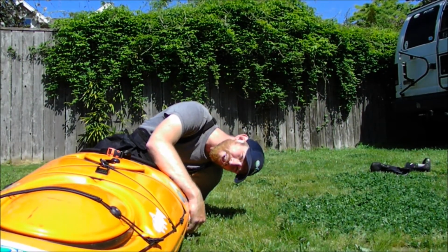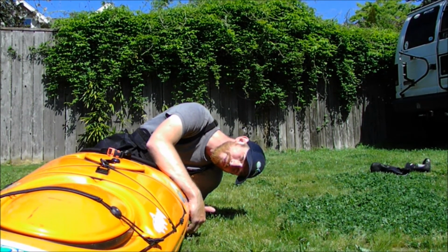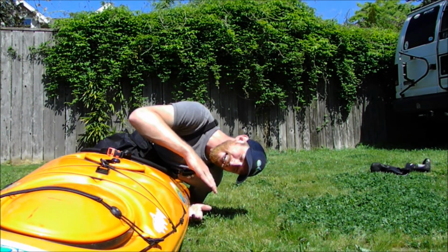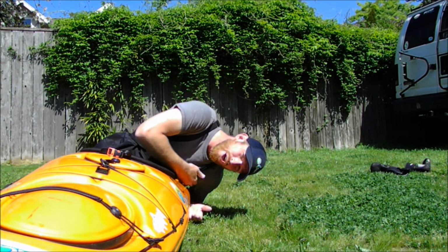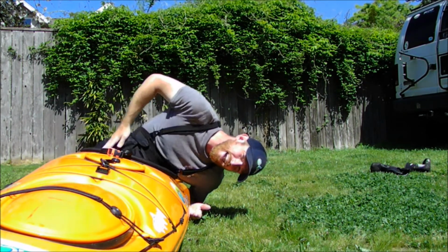Now that I'm in my sweep position, I'm set up for my snap. Keep in mind, when I'm in my sweep position, I'm engaging this knee and this side. When I transition to the snap, I'm gonna engage the opposite knee and this side.